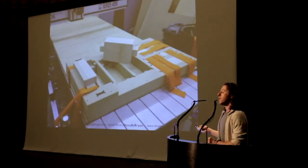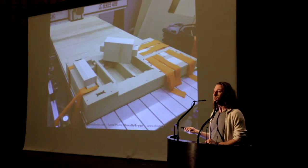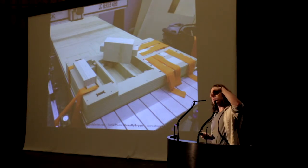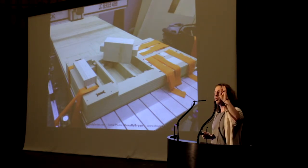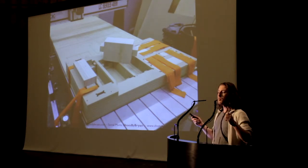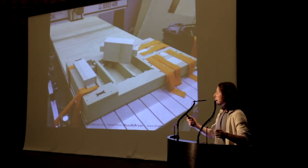So, does anyone here know what a CNC machine is? Yeah? Okay. In its simplest form, it's a drill bit that's controlled by a computer in at least 3 axes, which means it moves left to right, which is your x-axis. It moves forward and back, which is your y-axis, and then up and down, your z-axis, or z.